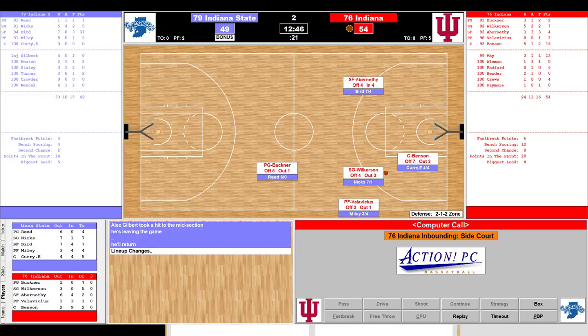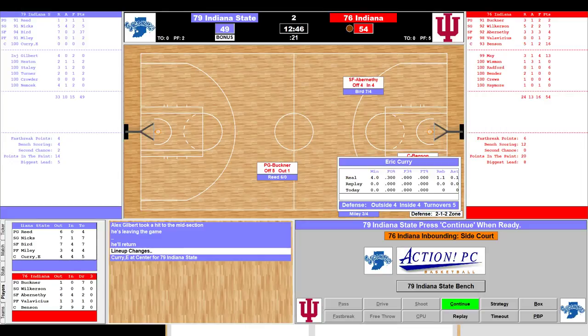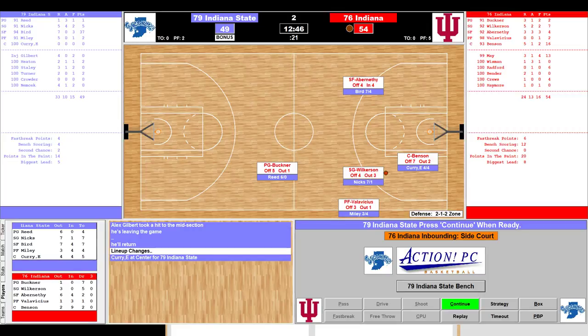Gilbert took a hit to the midsection, leaving the game. He'll return. So there's a lineup change here. Eddie Curry comes in at center. Or E. Curry. I don't know if that's actually Eddie Curry. Eric Curry. Sorry about that.